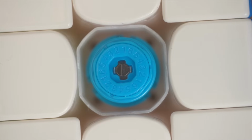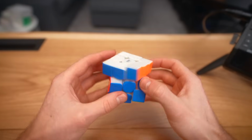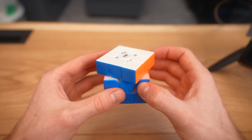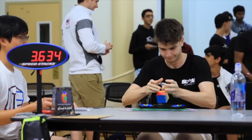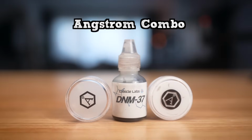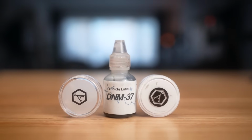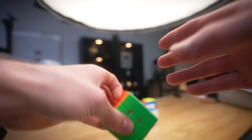MATTY uses maglev setting 5, which is really tight, with compression number 3, which allows for your crazy corner cuts. This cube even has a UV coating, which should prevent stuff like this from happening. The loops he uses is the Angstrom combo with DNM37, which makes the cube super smooth yet controllable with a unique feel different from your normal silicon loop.